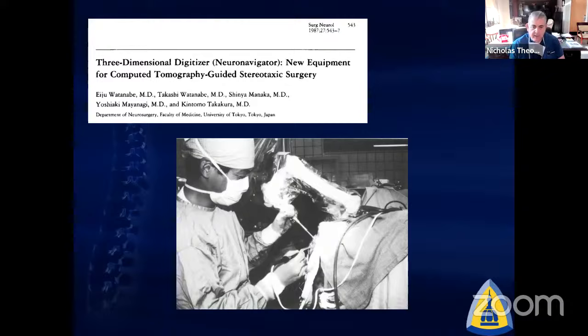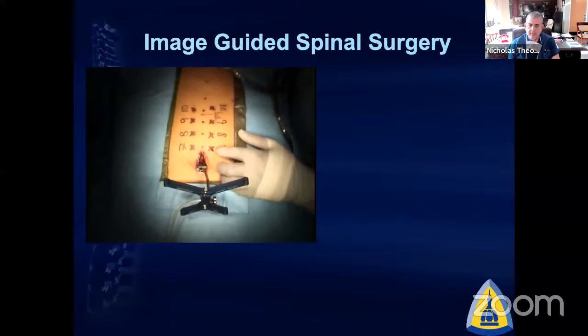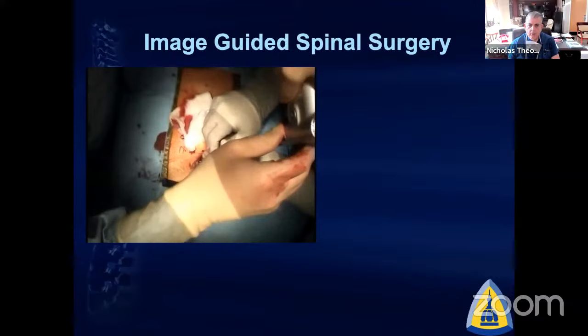This is Watanabe back in the 1980s with frameless stereotaxy for brain surgery. Now, in most developing countries and in the United States for sure, there really isn't a brain operation that's done without navigation. This is a slide from about 12 or 13 years ago, when we were first utilizing image guidance. These are upper thoracic screws, and you can see here we're putting in K-wires.